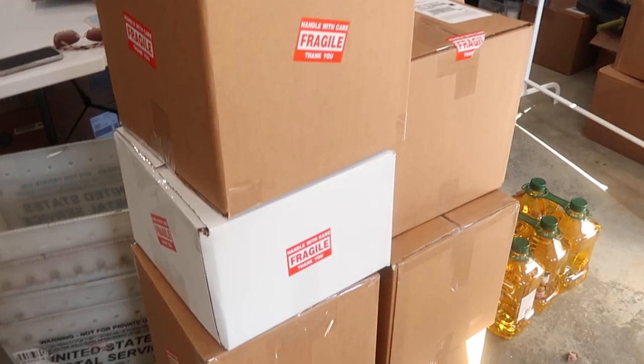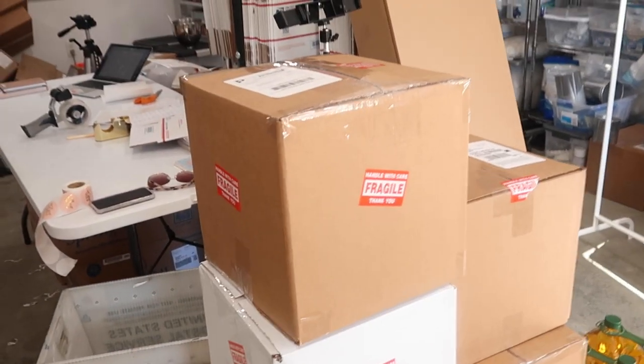Okay, wholesale orders are packed up. I had 2, 4, 6, 7 wholesale orders. Okay, so this is where we get really real. And I tell you all the mistakes that I just made today because I was about to go make the bar soap and I didn't heat up my oils. I've been doing this for almost 4 years and that's a really bad mistake.